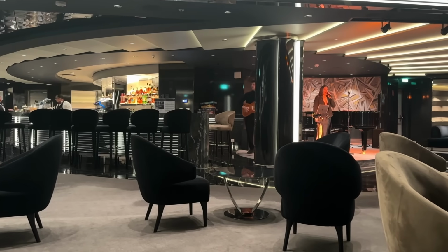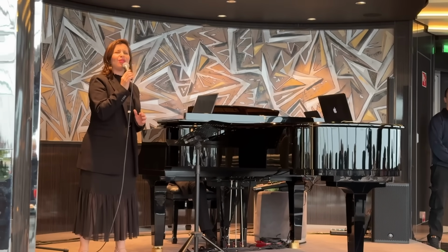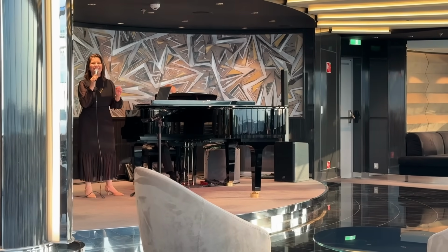Every evening they would have live music in the topsail lounge. It would normally be a pianist or a vocalist or both, and they were always very, very good, singing a range of different music. All the music that I heard being played on board was sung in English.